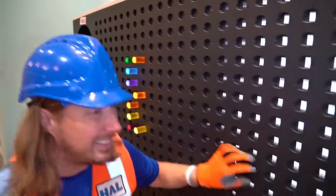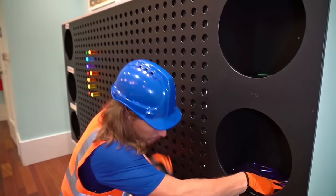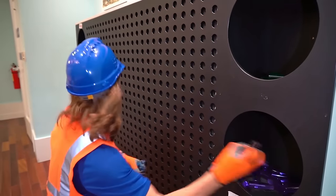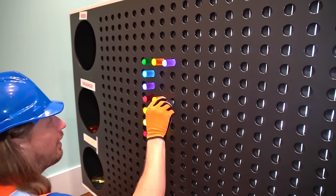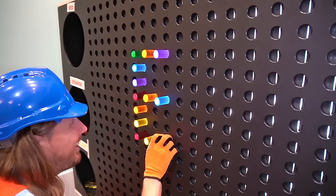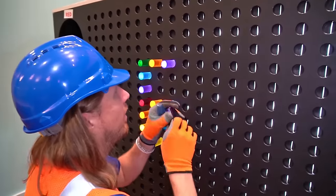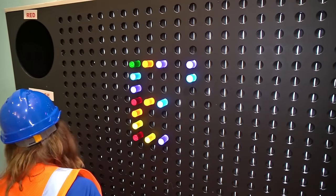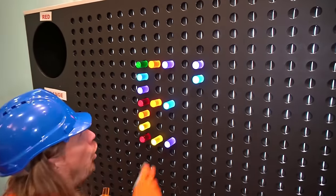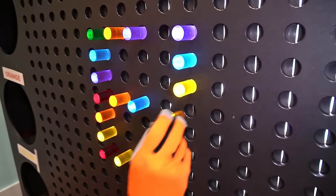Well, let's get some more from on the side. Take a couple of these and a couple of these. All right, here we go. We'll put one right there, one right there, and one right there. Let's do another one right here. One right there, a few more of these. Oh yeah, there, and there.